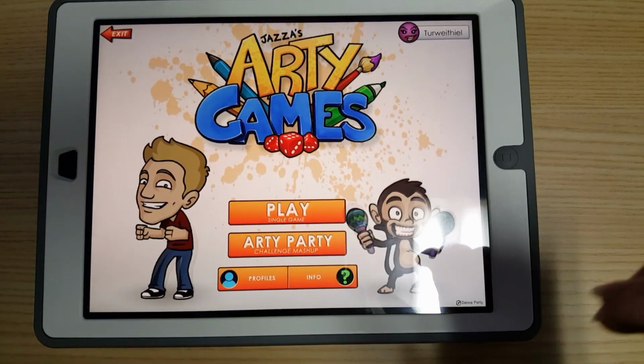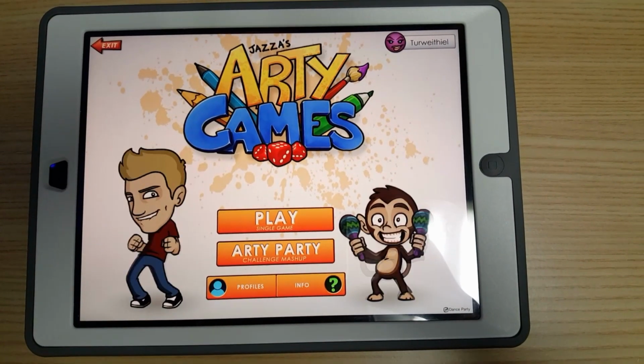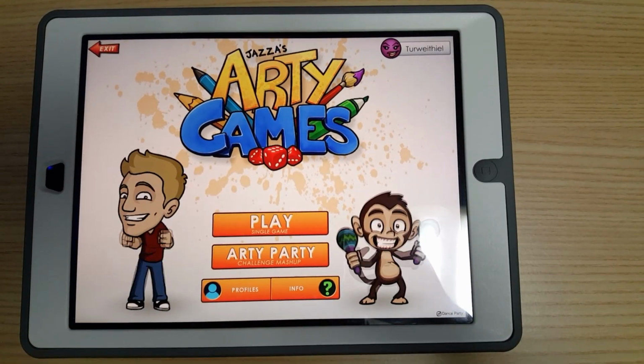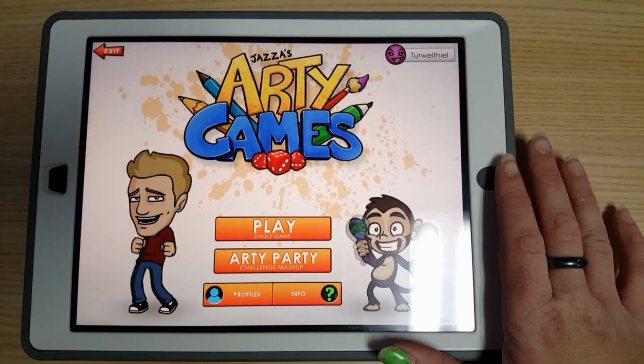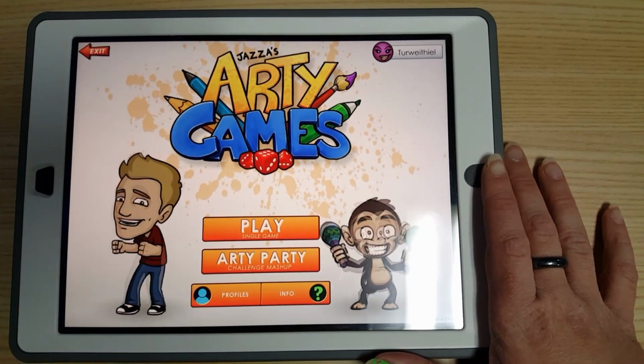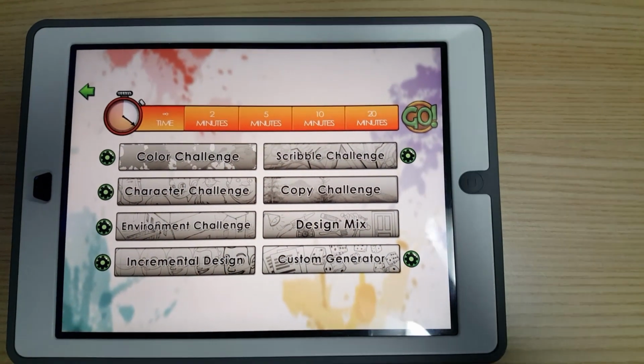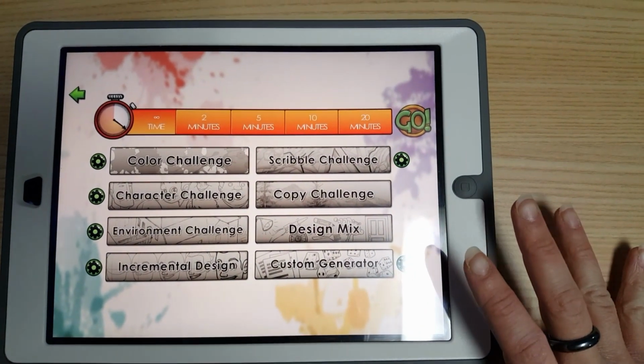Everyone. For this week's video, I decided I was going to do a character design challenge using Jazza's Arty Games app. So this is one of my favorite apps. It's made by Jazza, who's an amazing artist. And right here, we have all these different options we can choose from.